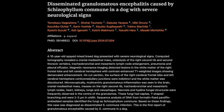That makes total sense. Okay, so now that we know who the enemy is, let's talk a bit about Schizophyllum commune itself. Most people probably haven't heard of it. What is this fungus, and where do you typically find it? It's not exactly a household name, that's for sure. Schizophyllum commune is a type of fungus that's found all over the world. It usually grows on decaying wood, like fallen logs or tree stumps. So pretty common in nature then. Oh, yeah. It loves environments that are rich in organic matter and moist.